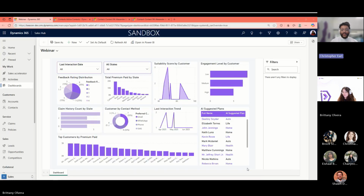So Sarah logs into her Sales Hub. Right on the dashboard, she sees a snapshot of her key performance indicators, or KPIs, everything she needs all in one place, centrally located. So she can quickly view things like customer feedback scores, total premiums paid by state, suitability scores, engagement levels, trends from recent interactions, preferred contact methods, and more. It's like having a personal control tower for a book of business.